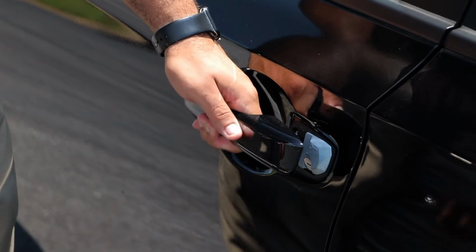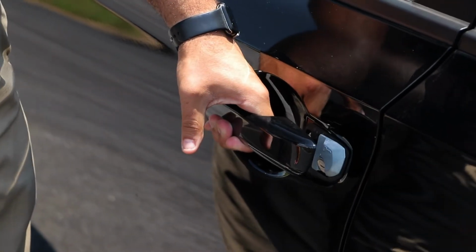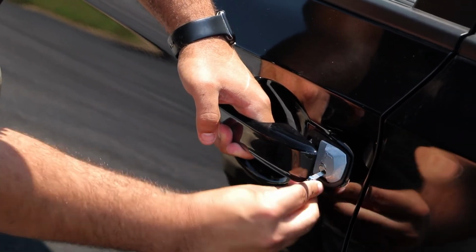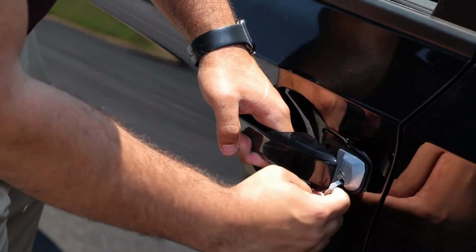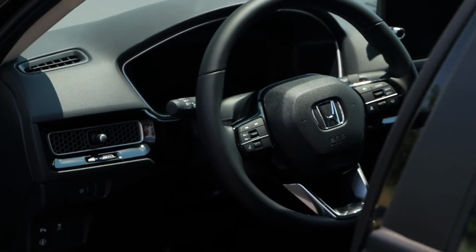So now, like I mentioned, this whole design is seamless. You would never know it's there. We just pull that handle slightly forward, take that little physical key, insert it into your little hidden door, pull it to the inside, then pull your key out, release that handle again, and now we're ready for our travels.